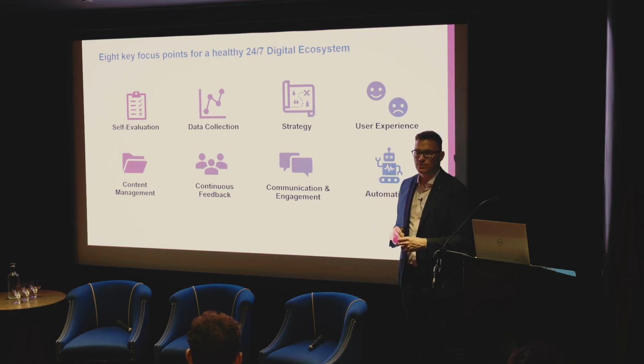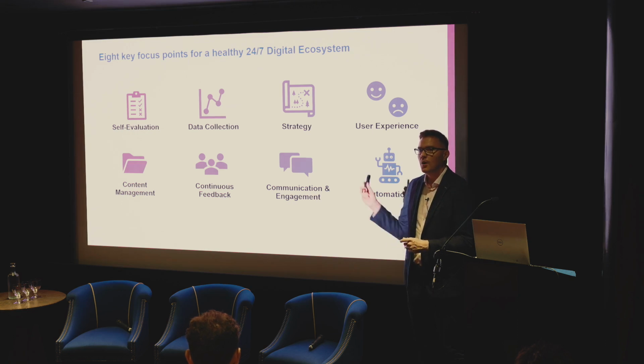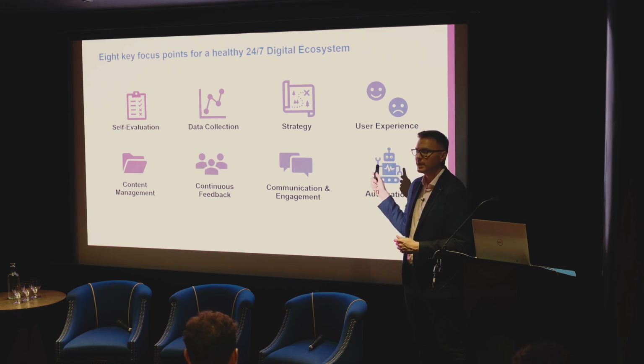Looking at that data as well. So where are we seeing partners engage? What are our account teams telling us? What are the partners saying to us? All of that information that comes along with this. Using that information around the self-evaluation, the data that we've got, was beneficial in me building out the strategy.